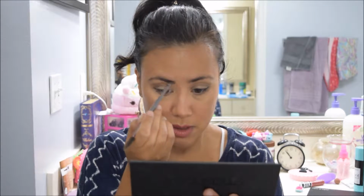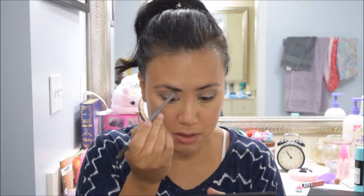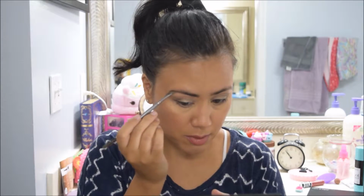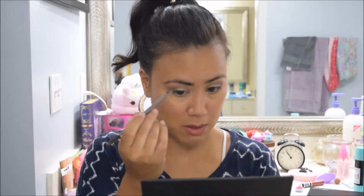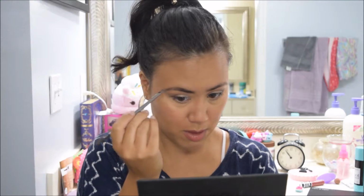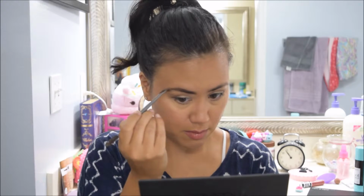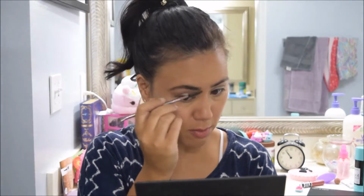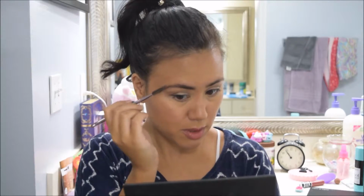Again, small strokes. Sometimes if I'm using a powder, I'll line the bottom first, just because I really don't pluck my eyebrows, so the bottom is kind of wild territory. And then I'll define where I want my brows to be. And then again, use my spoolie and smooth it out. Most of the time, I like easy. I like an easy brow look.